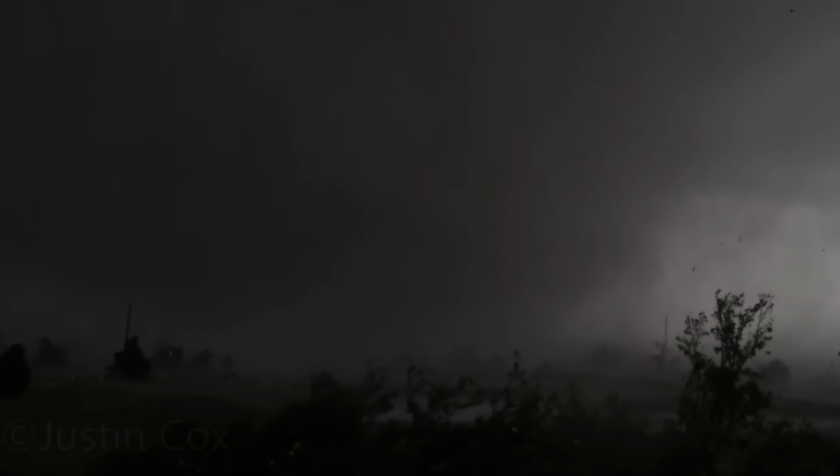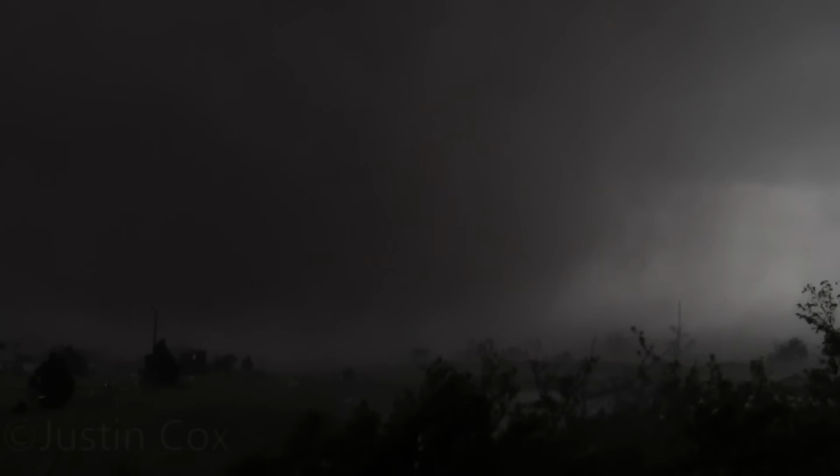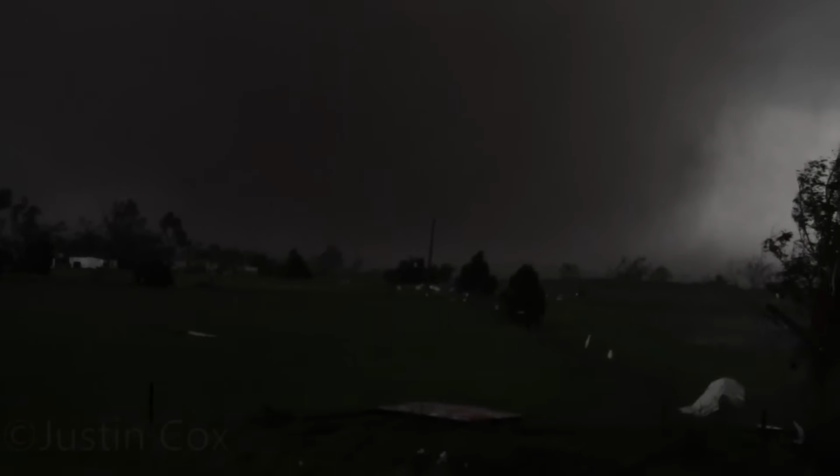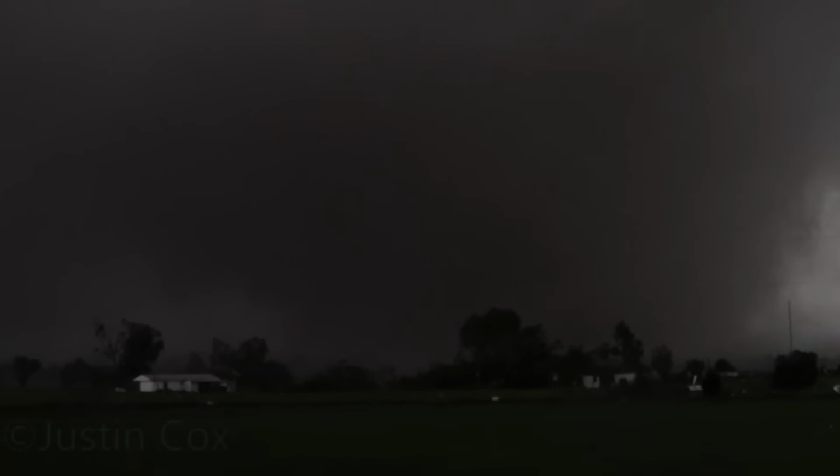Okay, I am detecting debris in this storm with our radar. You can see the radar on the right-hand side of your television screen there. That pink shading that you see right there, that is debris that is in this storm. So this is a large, violent tornado. A tornado emergency has been issued for Cleveland County and southern Oklahoma County. Although if this storm turns more right, this is going to stay more in Cleveland County here.